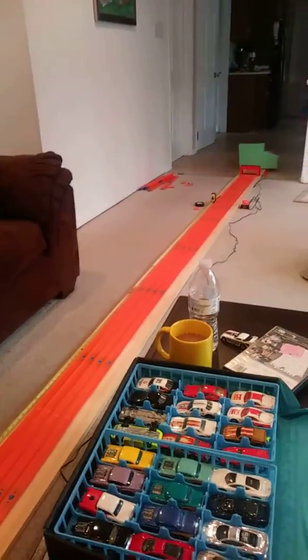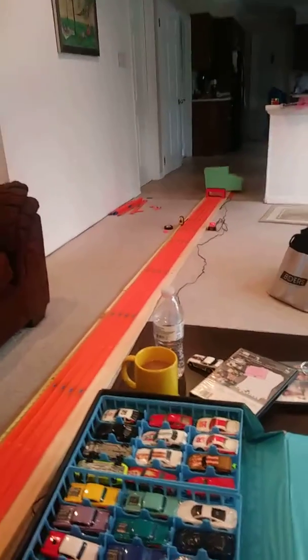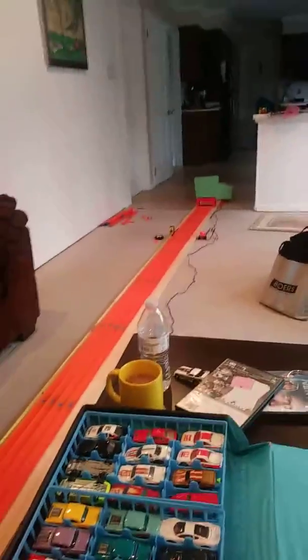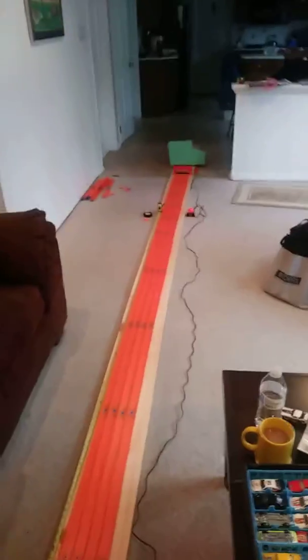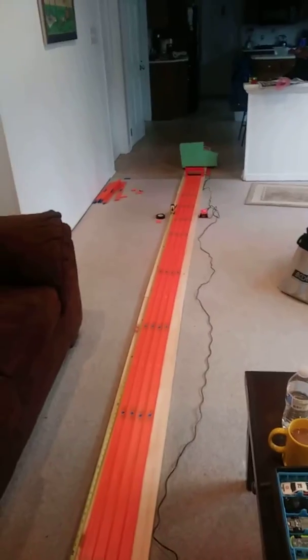Now that's technically not a quarter mile. A quarter mile, if you look at a true 1/64 scale, is 20 feet, 7.5 inches. This is exactly 20 feet, measured not from the start, but from the eye that catches it, this little eye right here, to the other eye just beyond the finish line. And that is exactly 20 feet.